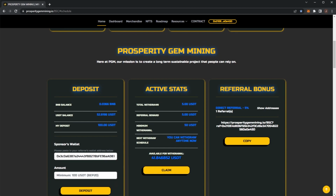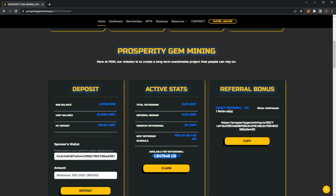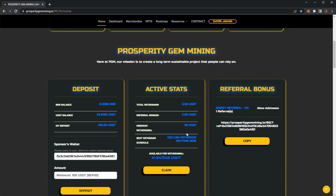And it pays you 2% per day. So I initially had deposited 100 USDT and now available for withdrawal is up to 41 USDT. There's a minimum withdrawal of 50 USDT, which I should hit in the next few days, and then I will be able to withdraw 50 USDT.